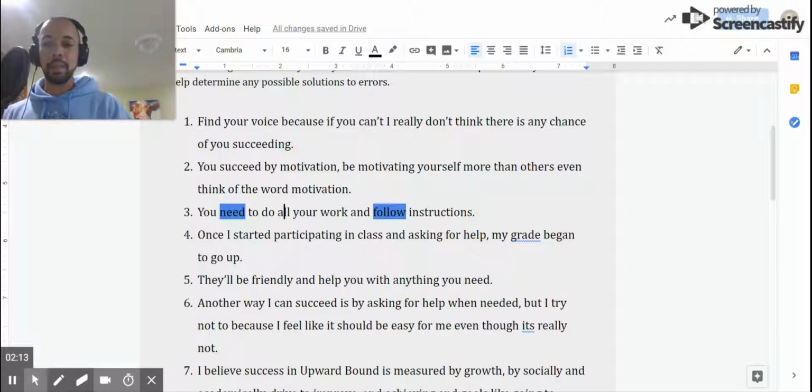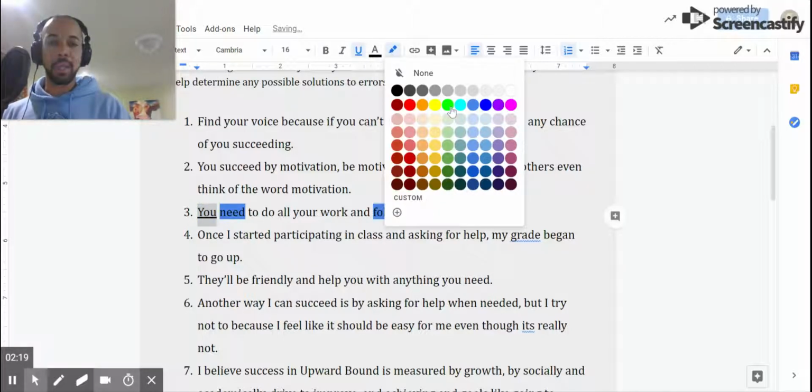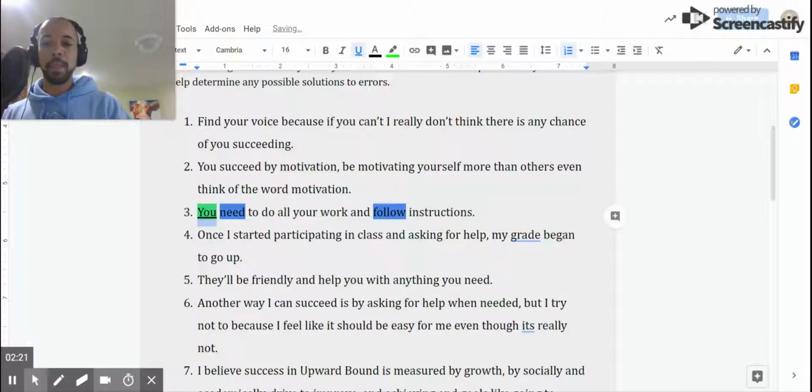Who or what need? You. You is who needs. So I'm going to put that in green and underline. And then follow. Who or what follow? Well, you follow. Okay, that makes sense. It is possible for a subject to do two different things in the sentence. I don't have a problem with that at all. That one subject can do both of those verbs. That's not a problem. We just need to recognize that.